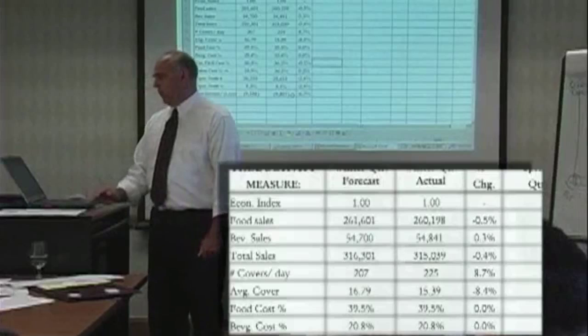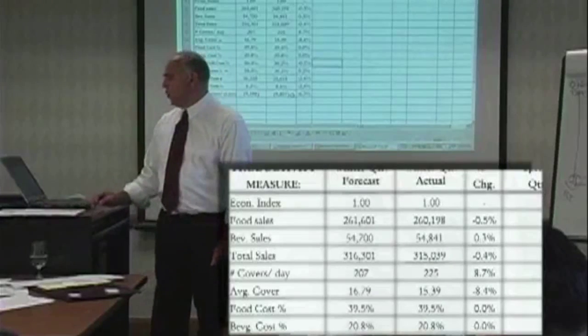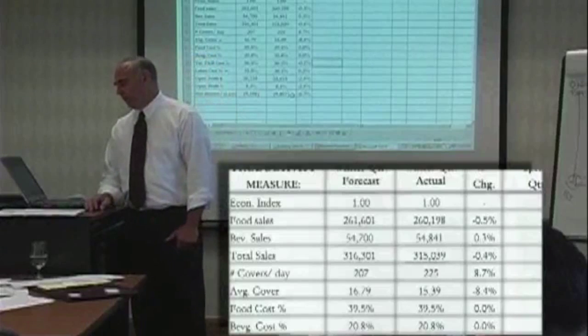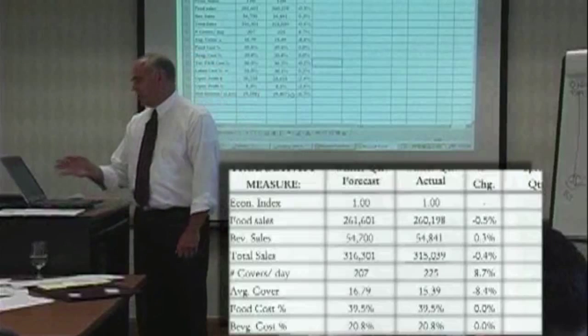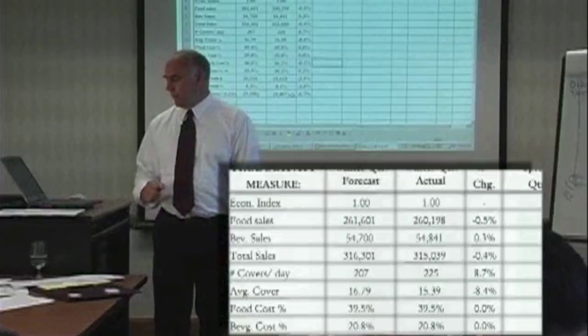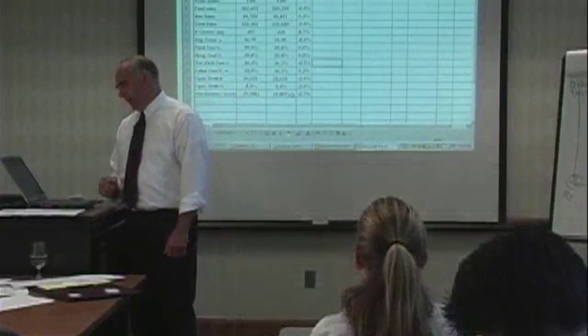Total sales, if you recall, were forecasted at $316,301. We enter the winter quarter actual total sales of $315,039. And the percentage relationship between them is that our forecast was pretty accurate. Sales are a little bit lower. They're 0.4% less than what we forecasted.